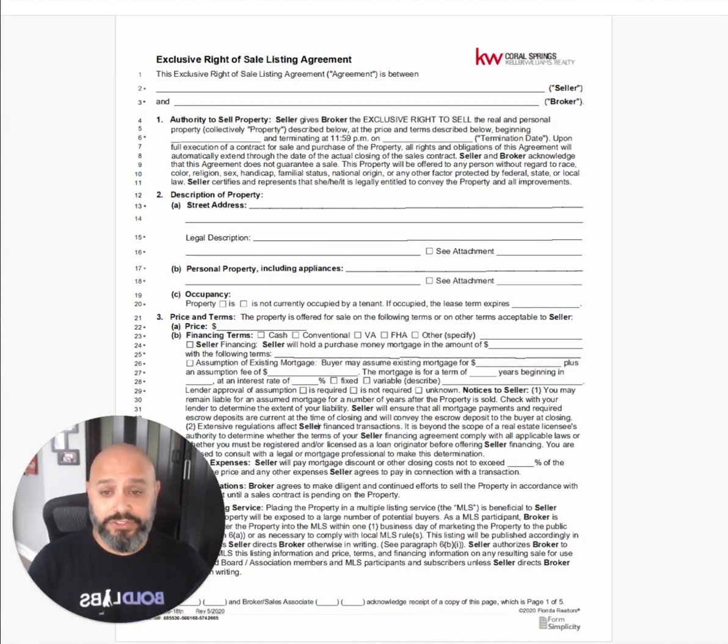So without further ado, let's jump right into this contract. This is the ERS 18TN, the exclusive right of sale listing agreement.